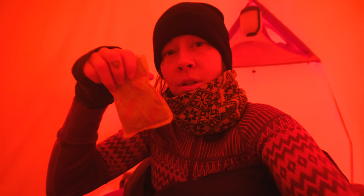Good morning. My lens is all fogged up. I've officially survived my very first night winter camping. These little hand warmers are clutch for staying warm. These ones are the Hot Hands super warmers. They are super warm. Like, it's still really, really warm right now. I'm going to pop them into my boots so that I can have warm and cozy boots when I get out of the tent.